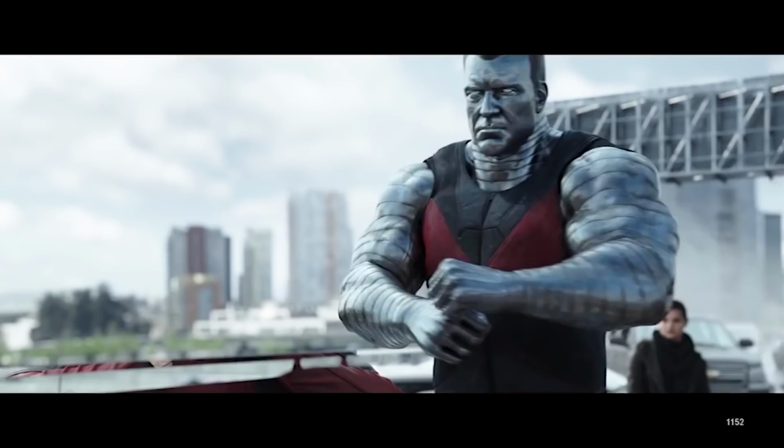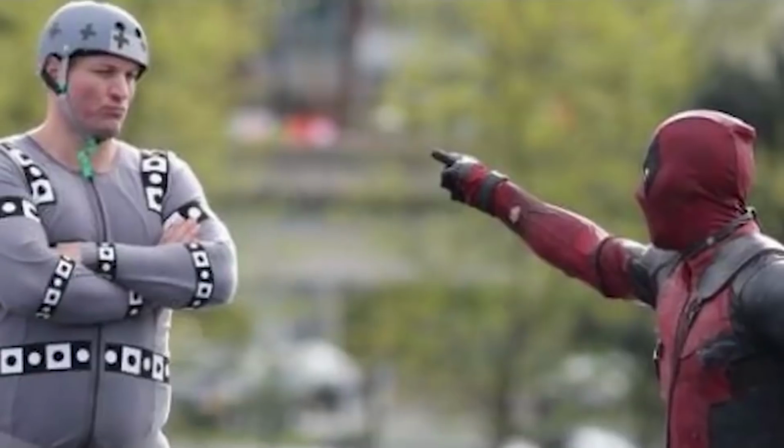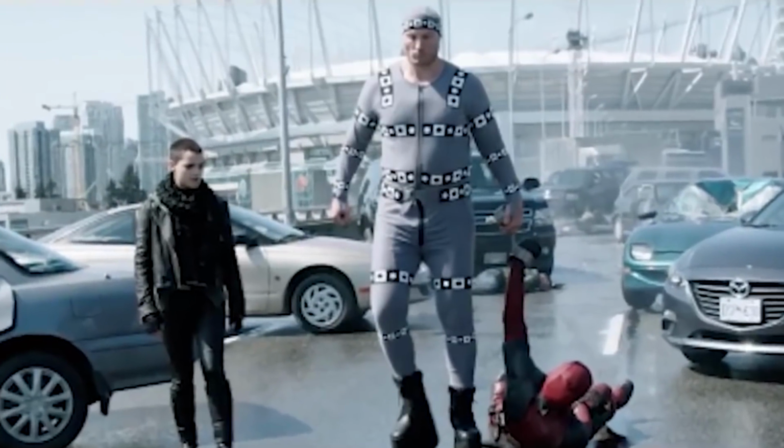Sure, Colossus is voiced by actor Stefan Kapicic, but on set the physical role was played by a 6-foot 9-inch tall actor. Yet in order to reach Colossus's towering stature, this stand-in would wear platform shoes. Another performer provided the mocap facial expressions for Colossus.